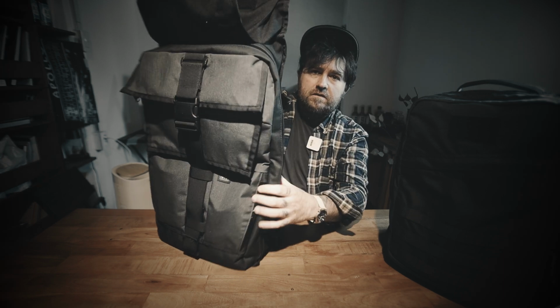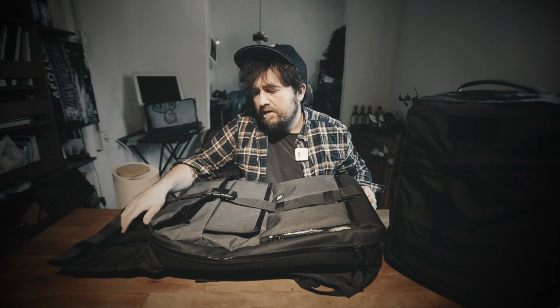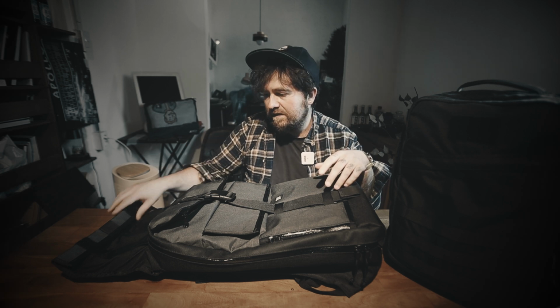This part goes like this. It rolls up like this, and it's just darkness. It's black, and it goes all the way down to the bottom of the bag. And you can put something very long in there. I tend to put my laptop in there if I'm carrying this bag daily, and I just put it in like a big sleeve and stick it down in there.